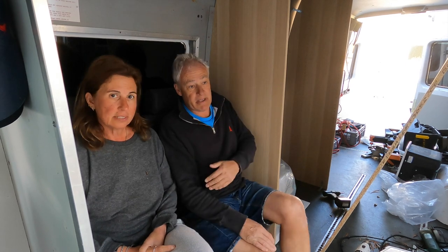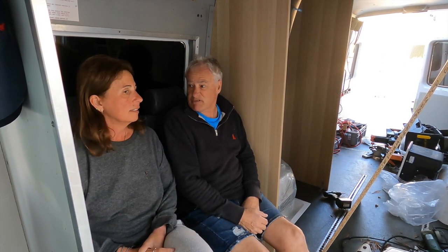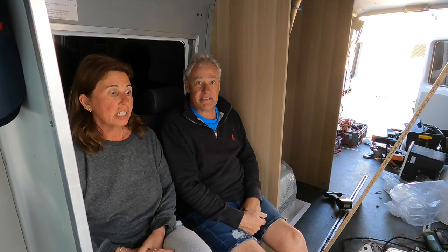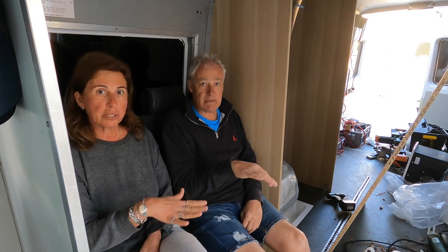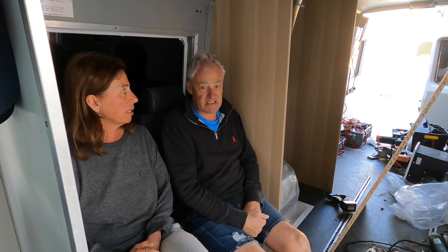So this is where you'll be able to sit and look out if it's a bit drizzly or something. And it's very good actually, because if the door is open you can just sit here. We'll have a little table here. Fantastic. You can be a nomad.